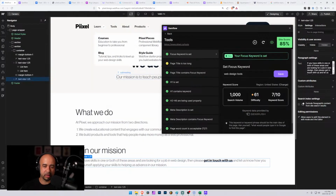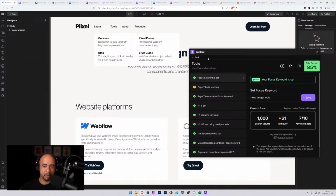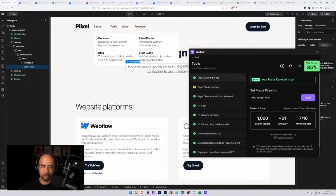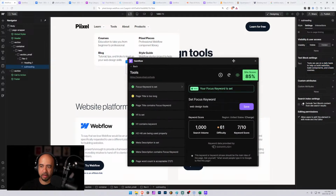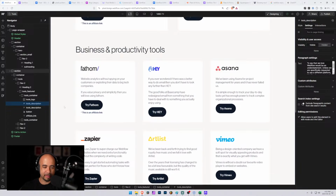Tools, web design tools. So let's go to the tools page. I mean, we can just talk here. Web design. Well, they're not just web design tools, so I don't want to do that. Because it's more than just web design. Is our go-to web design tool. There we go, for building websites. Yeah, perfect.